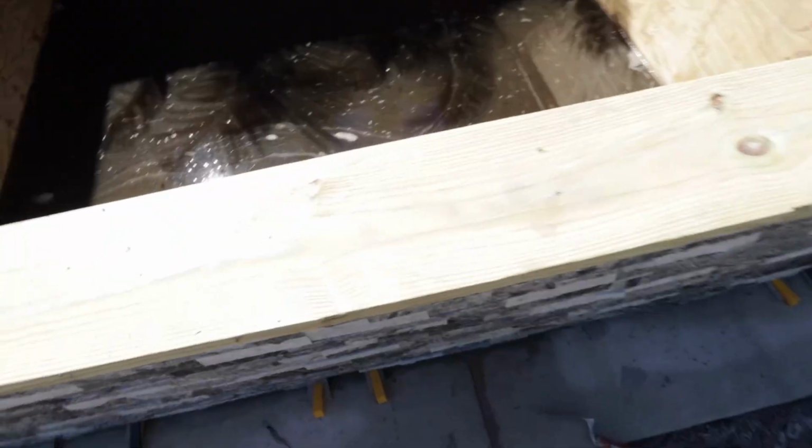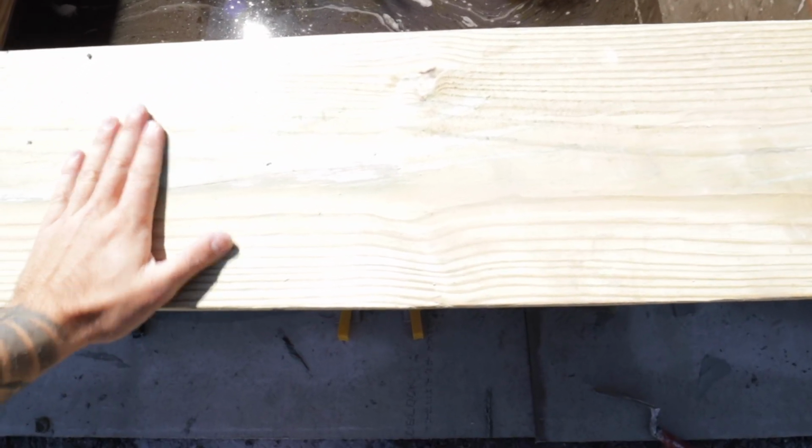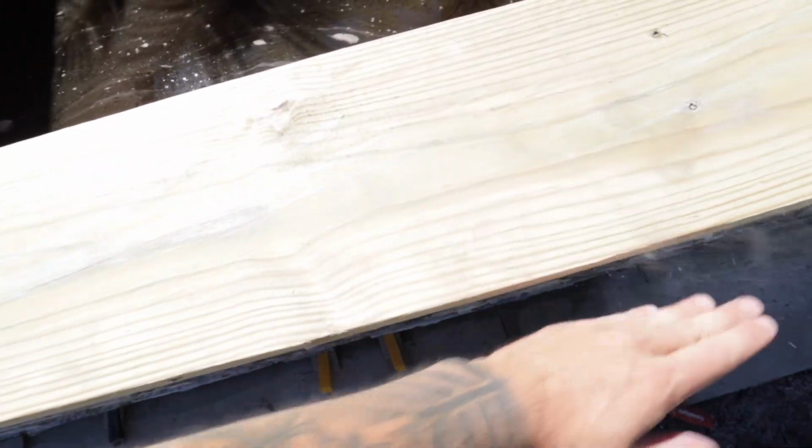We can't paint the top wood because it is PT wood, pressure treated wood, and it rained, so it's still got a little moisture in there. We'd hate to paint it and then the paint doesn't set right.